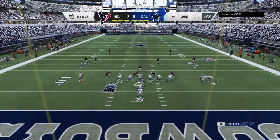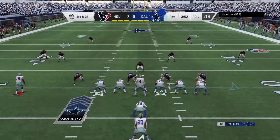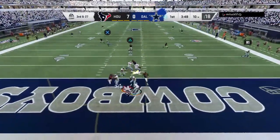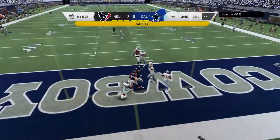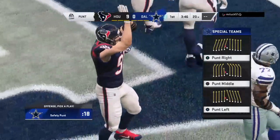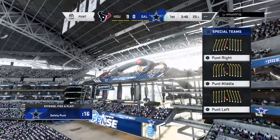Yeah, I wouldn't be surprised to see them run the ball here just to try and get some space. No run call here. They'll look to throw instead. And this turns into disaster. He's not going to get forward progress. That'll be a safety.